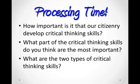Hopefully you will approach learning, refining, and using your critical thinking skills with a healthy attitude of respect. As a result of critical thinking, you should be making more informed and better decisions.